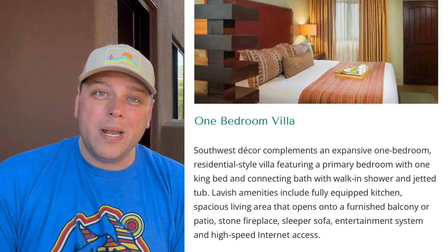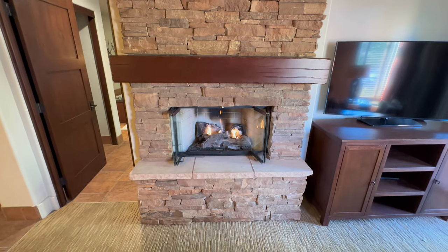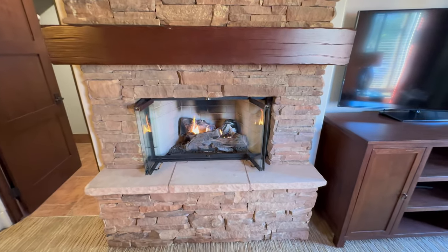Let's talk about the room for a second. First of all, we got one of the one-bedroom villas here, and we've got a fireplace. Let's talk about the fireplace. First of all, it's chilly here right now. It's the first week in May. The nights were like 50s, 40s. Having that fireplace was awesome. And being from Florida, it was just a nice touch.